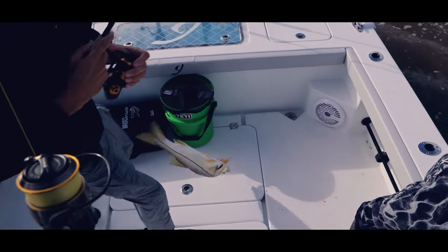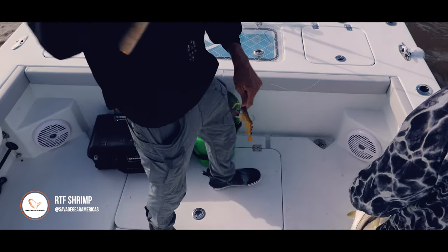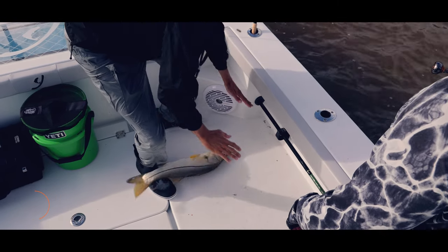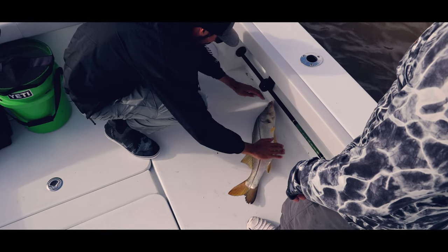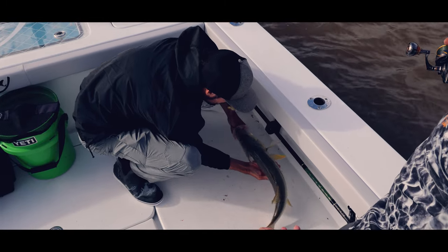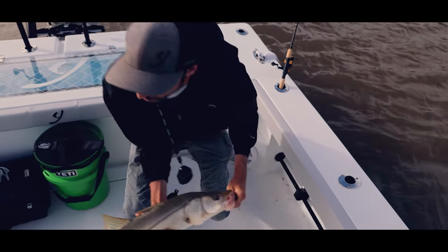Well, that's a decent snook. A big snook. Look at that. Another RTF shrimp. Don't kill yourself, buddy. Calm down. He's fresh too. No damage. Save some energy to escape the shark here. There you go. He's going to release him on this side.